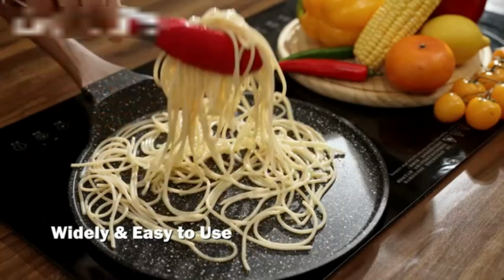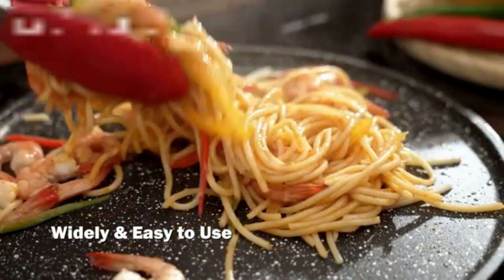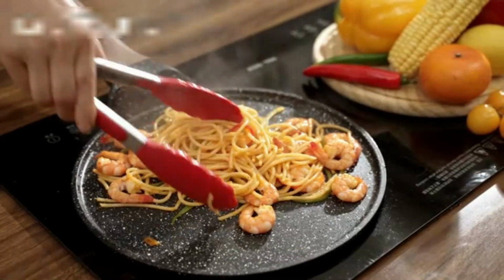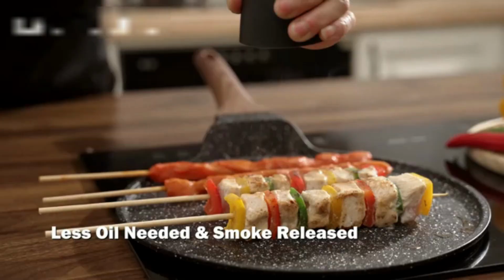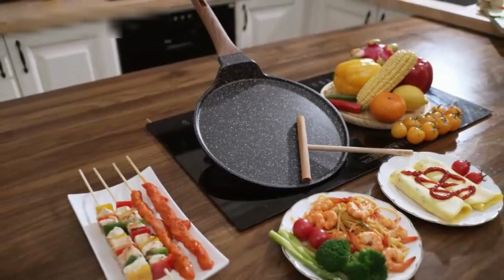With a generous capacity of 3.5 liters, this kadai is ideal for preparing meals for families and gatherings. Whether simmering a large pot of sauce or sautéing vegetables, the ample size allows for even cooking.